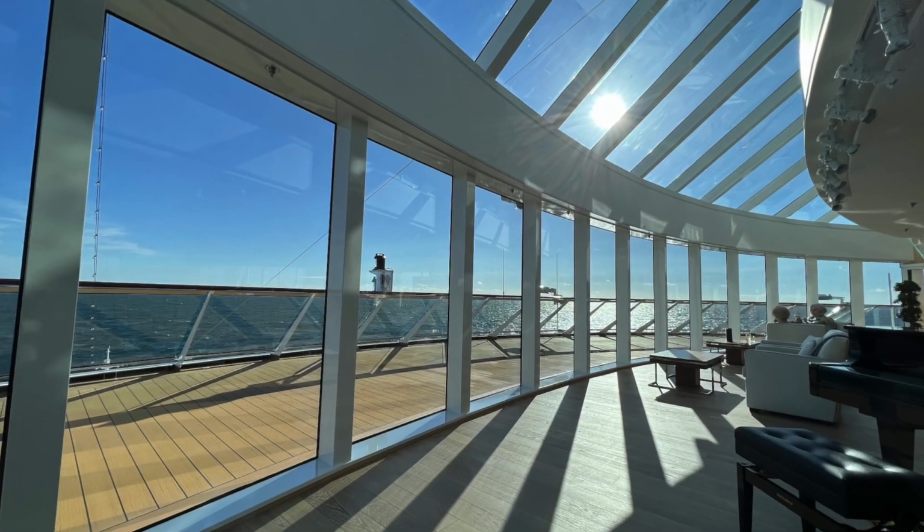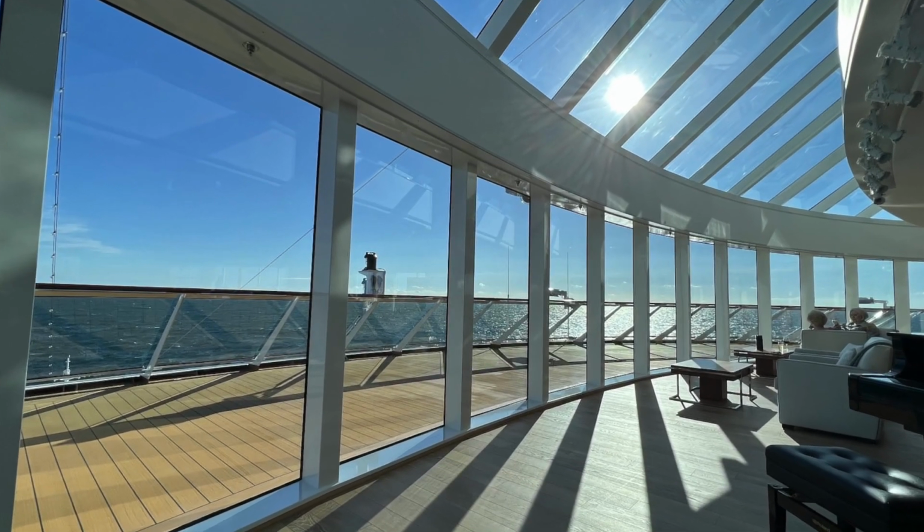Our 4th day on the ship was a day at sea, and it's actually the only day at sea we have on this particular cruise. So it's a pretty ambitious itinerary. You're in a different port nearly every day. There's a couple of ports where they overnight, or at least one. I know we do in Oslo. We had a day at sea on the 4th day.